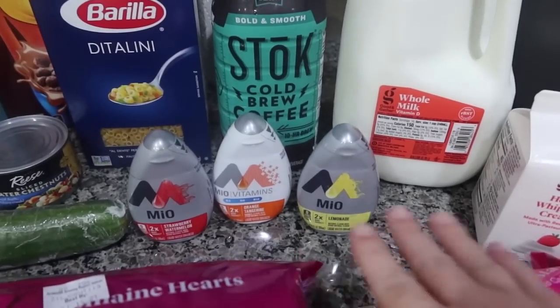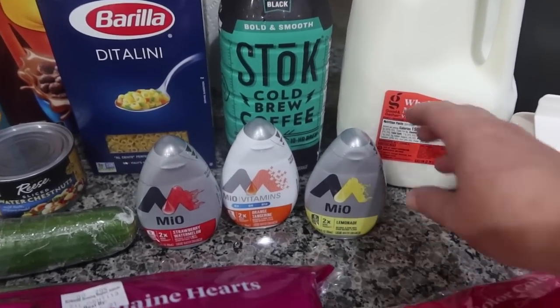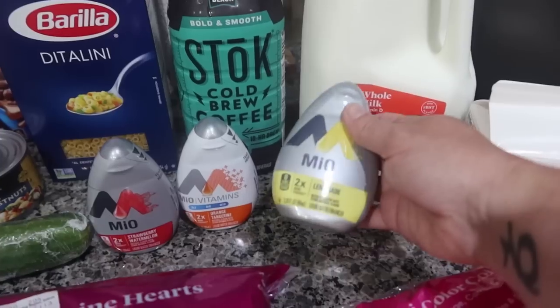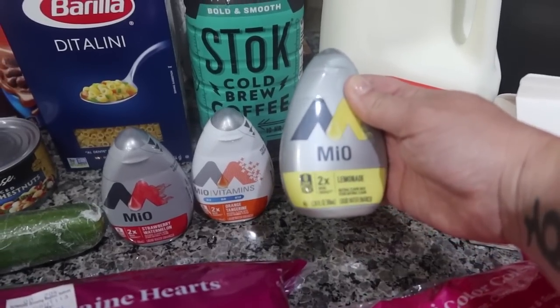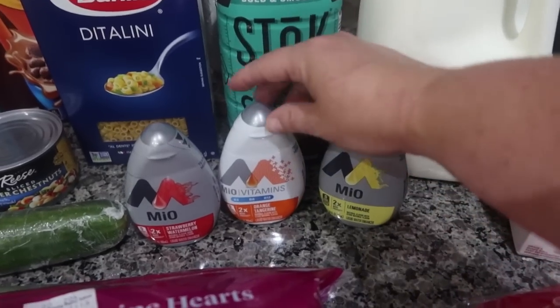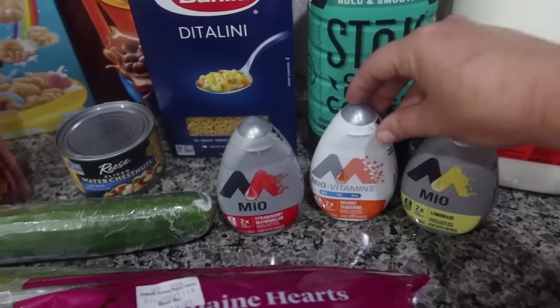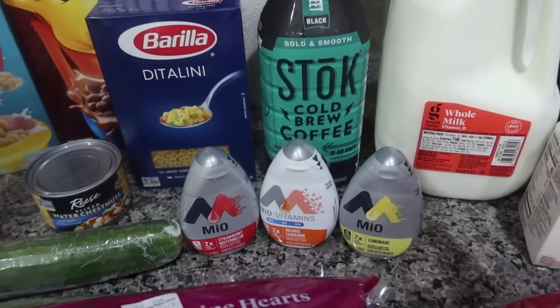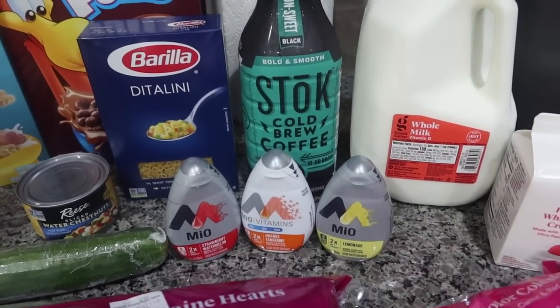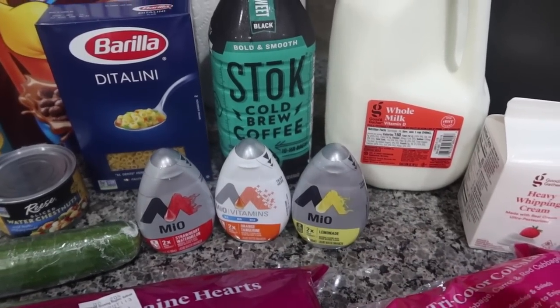I picked up some more water flavors. These were actually pretty pricey too. I think they were $5.99 each, but they're really big, so they're gonna last a while. They are 3.24 ounces. This one is the lemonade. Then we've got the orange tangerine and the strawberry watermelon. And this just helps me drink more water because I don't like the flavor of regular water, but adding a little bit of something to it gets me to drink more.